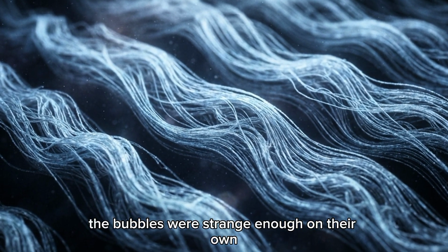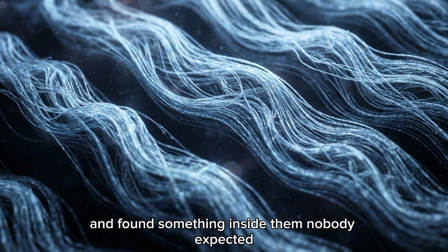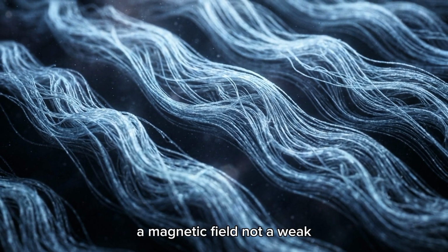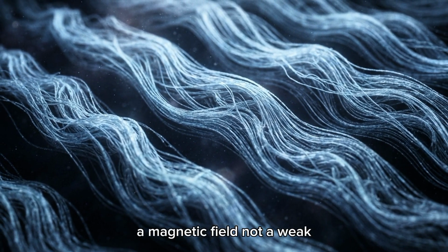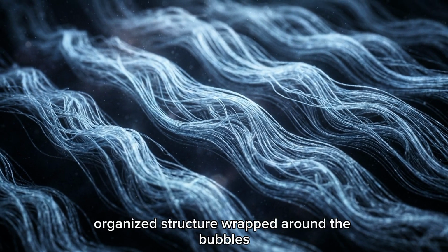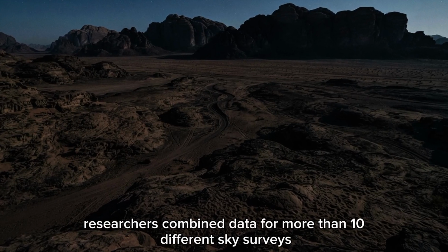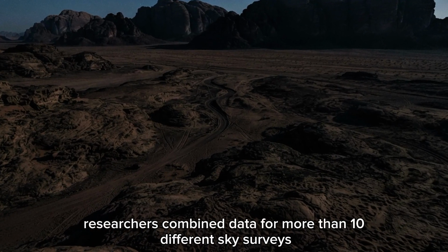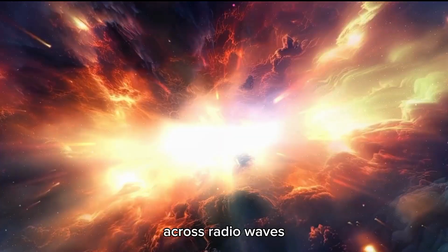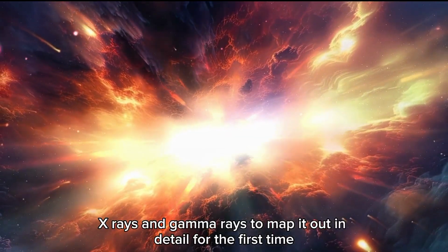The bubbles were strange enough on their own. Then astronomers looked closer and found something inside them nobody expected. A magnetic field. Not a weak, scattered one, a vast, organized structure wrapped around the bubbles like scaffolding around a building under construction. Researchers combined data from more than 10 different sky surveys across radio waves, X-rays, and gamma rays to map it out in detail for the first time.